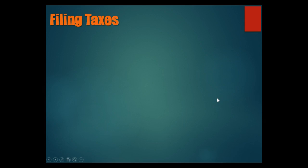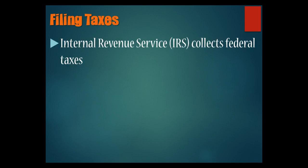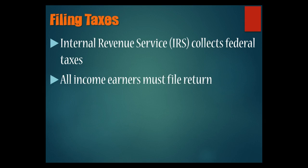When it comes to mandatory deductions, income tax is one of the biggest ones. So when we file our taxes, we are filing with the organization called the Internal Revenue Service, or IRS, and they collect all of the federal taxes in this country. All of those people in this country who earn income must file a tax return, and it must be filed no later than April 15th every single year.